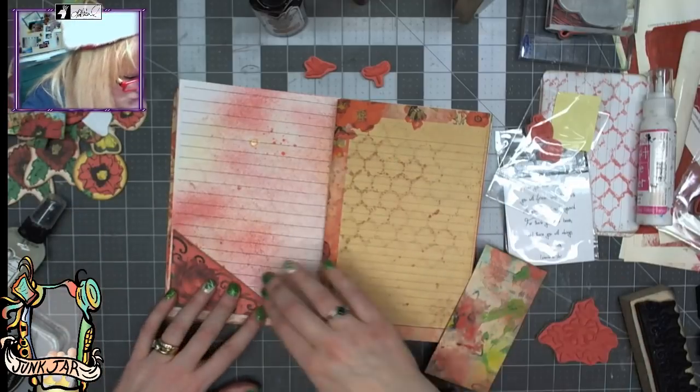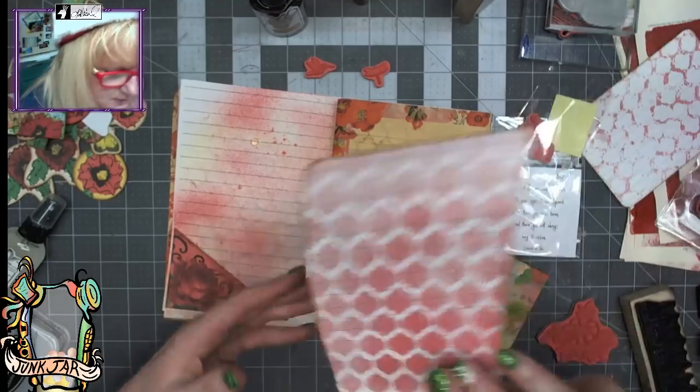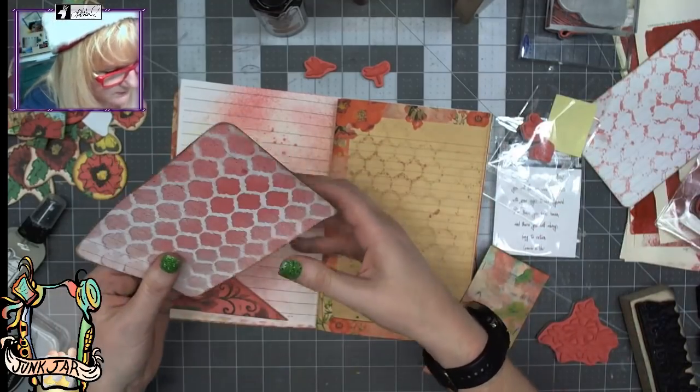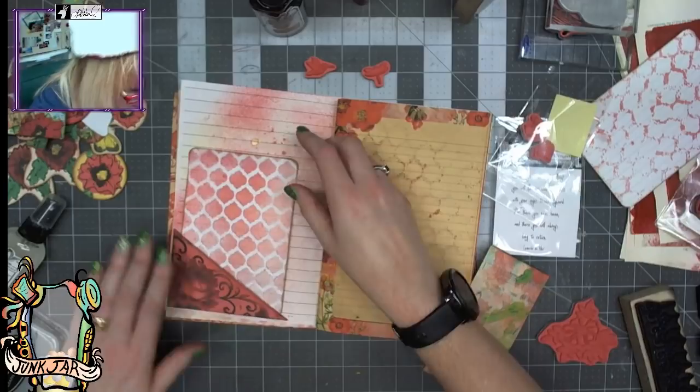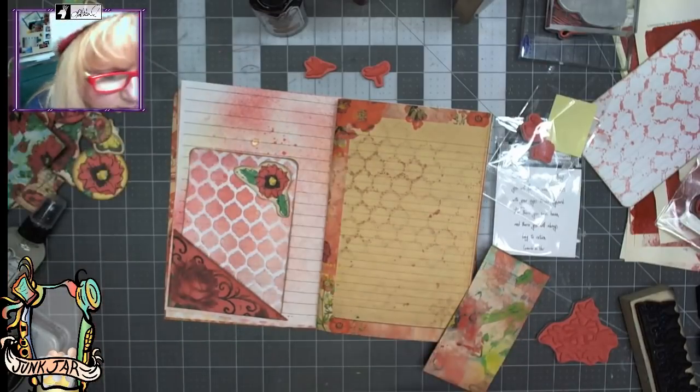All right, let's make a journal card for in here. Oh, I've got one of these. So let's see how that looks. Let's add a little something something. Let's put that right there in the corner.